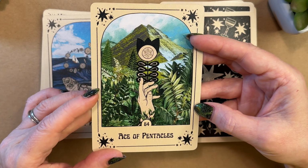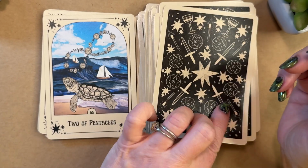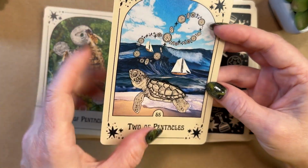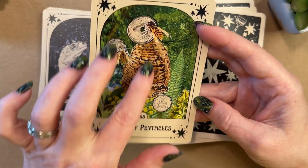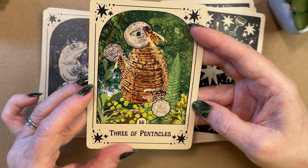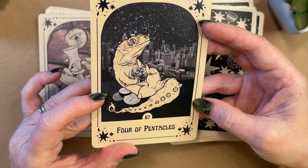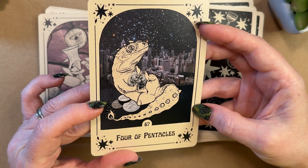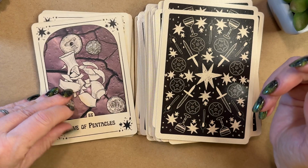So now we have the pentacles. This is the ace, very green and lush. The 2, keeping the lemniscate there. The 3, I think this is a beehive, and we have 3 bees here, so definitely a reference to working together as bees do. I love this guy holding on to his coin, little lizard. I'm not quite sure what type of lizard, but he's charming.